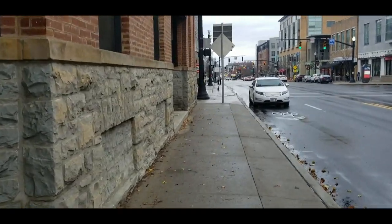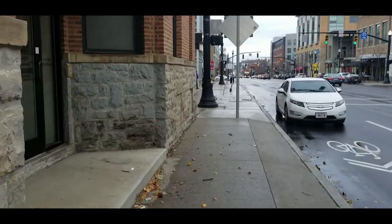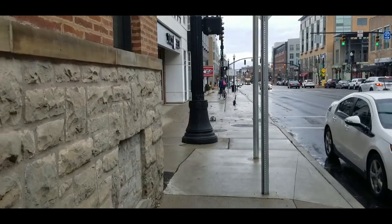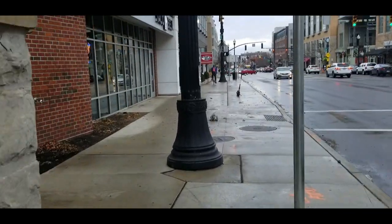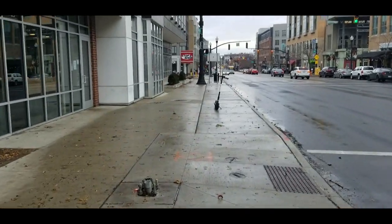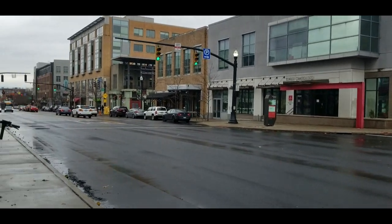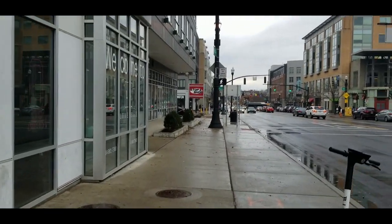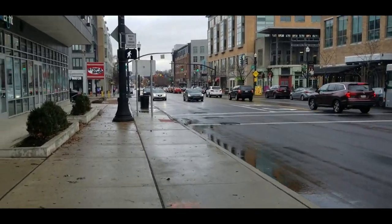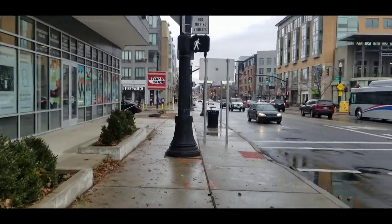Because we're on High Street, we're going to start by showing you a few of the things that are in the vicinity of campus here. High Street essentially is the eastern boundary of the Ohio State University campus. On the east side of High Street here, you see some new building projects, some condos, some bookstores, a lot of restaurants, and things like that.